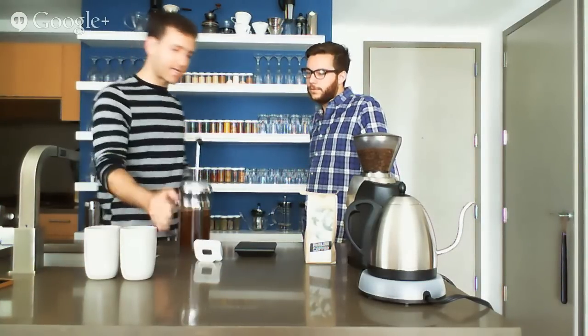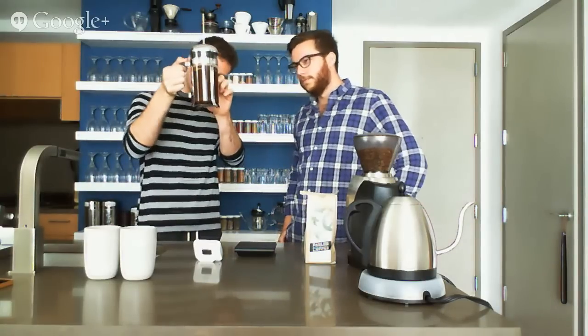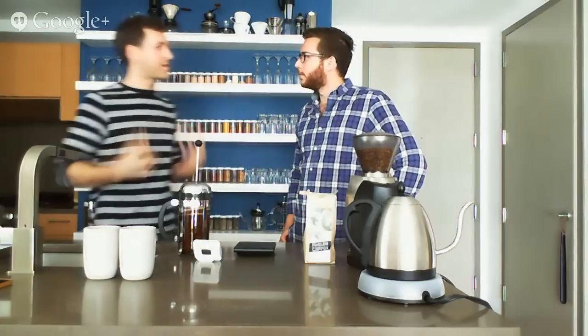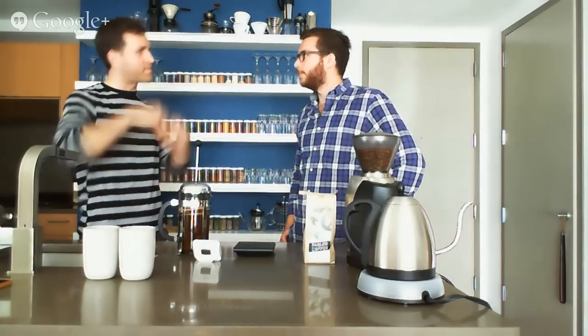And you can actually see a lot of the gas escaping from the beans because they're freshly roasted. The fresher the beans, the more gas that gets trapped in there. And as you're brewing, and you'll see it more with the Chemex and the B60, bubbles kind of come on.